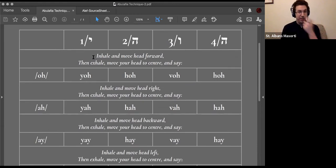The first step is you inhale through your nose always. And then as you inhale, for the first one, you move your head forward in front of you. All right, 6 directions. Remember the lulav at Sukkot. Move your head forward and inhale. Then as you exhale, you move your head back to the center and you put the first letter with the first sound, yo. You say, yo. Then you inhale and move your head to the right. And then you move back to the center as you exhale and say, yah. Then you inhale and move your head backwards. And as you exhale, you move back to the center and say, yay.